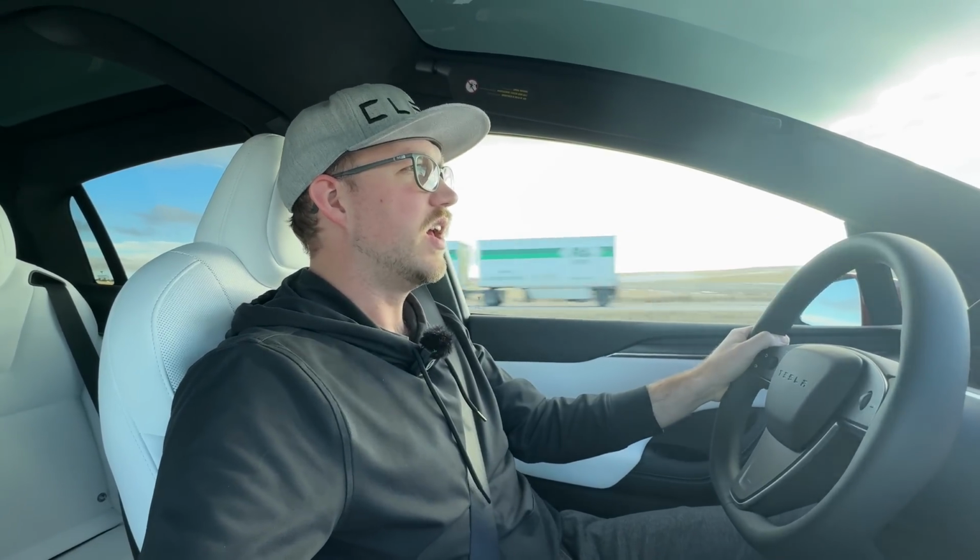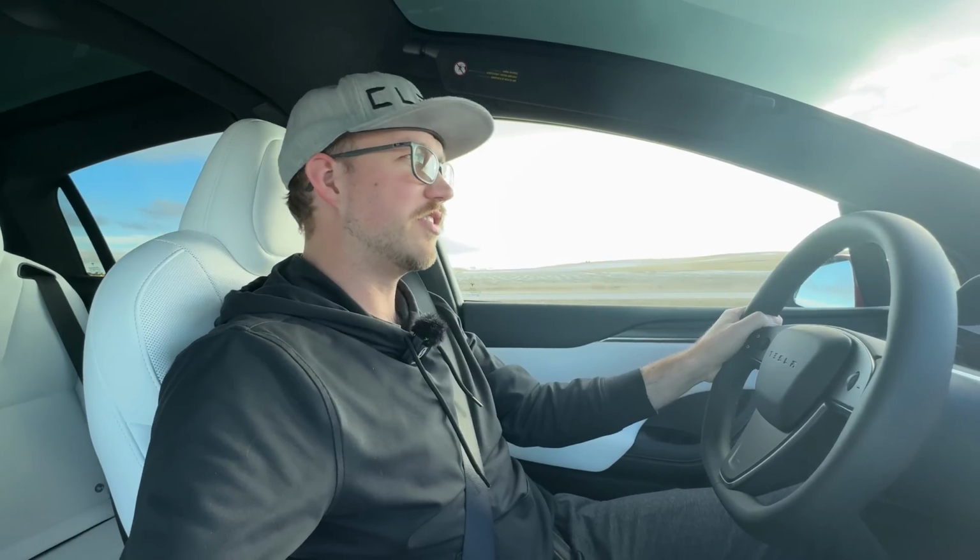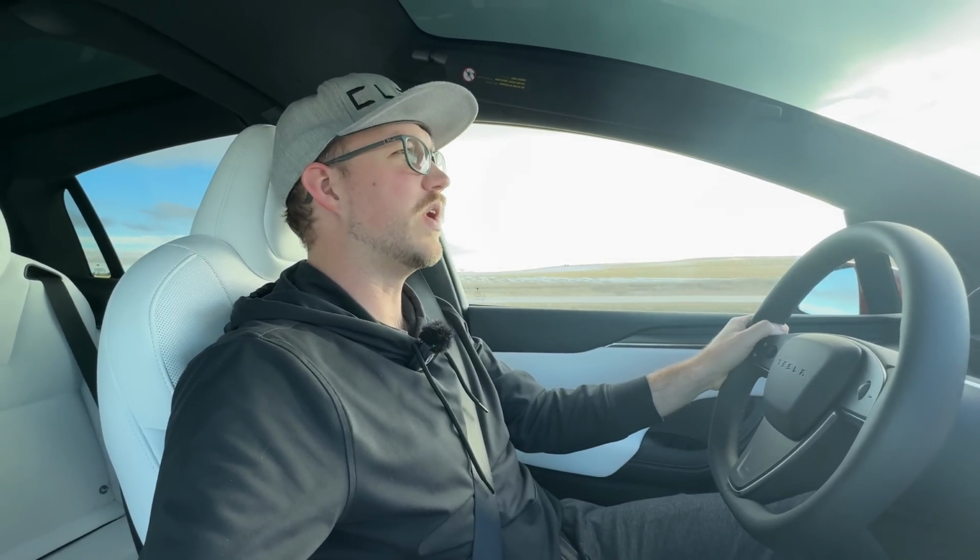57% now. So we're going to gain a little tiny bit of elevation back on the way to Cheyenne, but we shouldn't really have any wind difference.